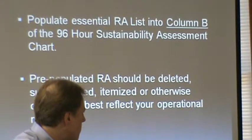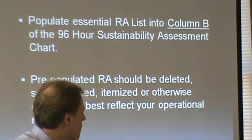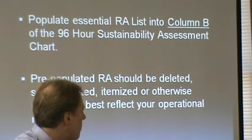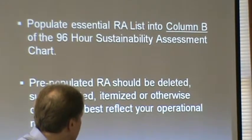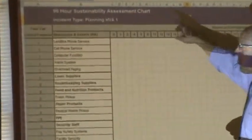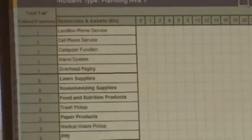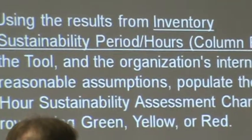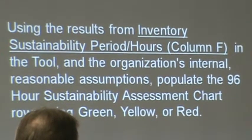It by critical function. Hospitals are going to modify it. The bolded ones don't show up well here, but what's bolded is from the chart or in the tool. And we're going to use the bulk oxygen example. We can go to the next one. We're going to take the inventory sustainability period in hours, column F in the tool.